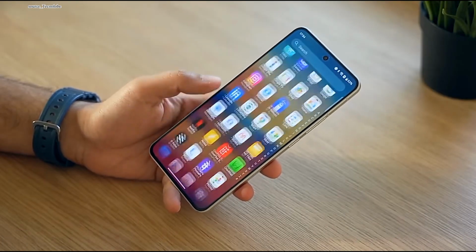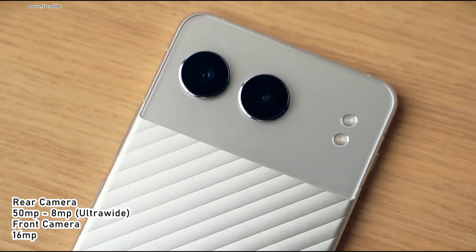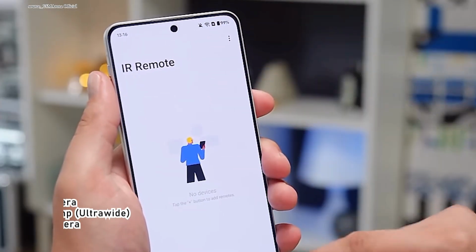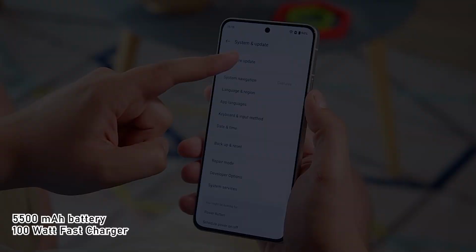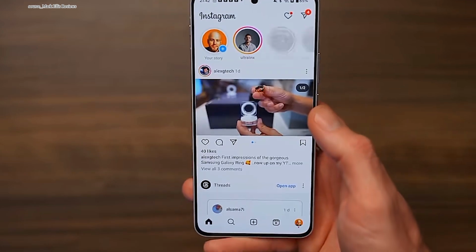For cameras, it includes a 50MP main camera with OIS, an 8MP ultra-wide lens, and a 16MP front camera. And for battery life, you get a 5500 mAh battery with 100W fast charging, so you'll never have to wait long to power up.